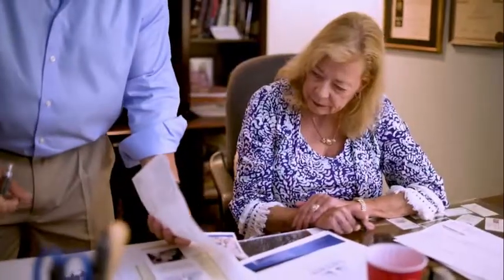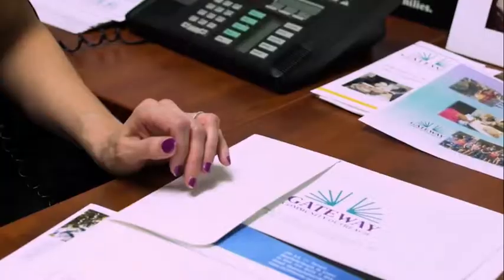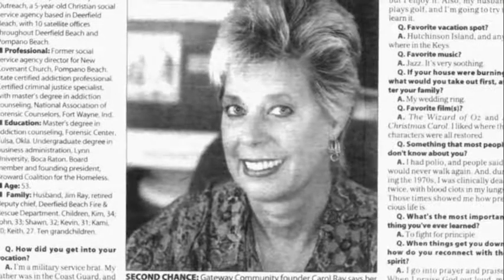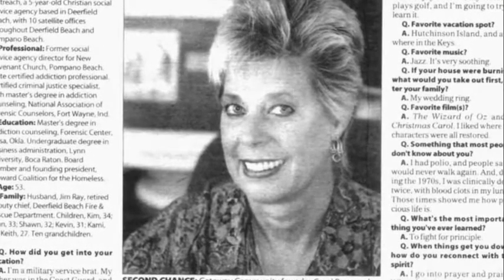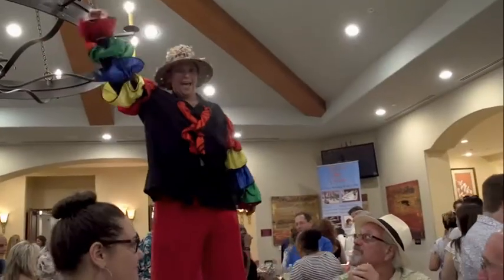We met the driving force behind Gateway Community Outreach and her Pay It Forward cause, Carol Ray, who 25 years ago, in the back room of a local church, gave birth to this annual event. And today, it's bigger, better, and stronger than ever, still with room to grow and more in-need families to help. Carol, tell me about the history with the organization.